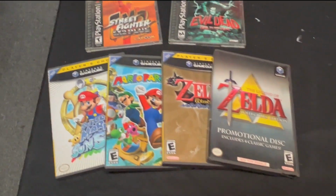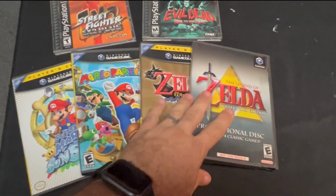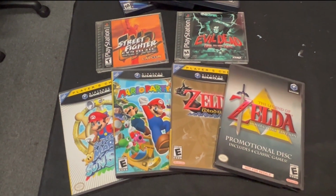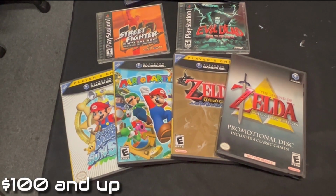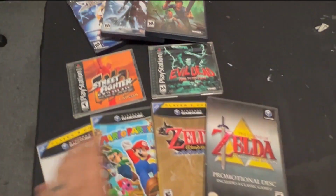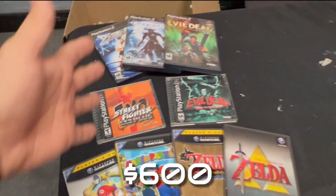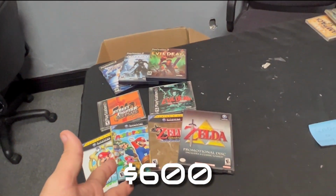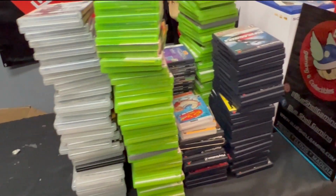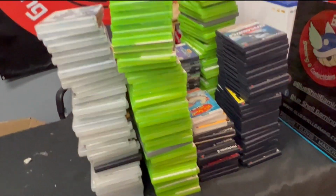And then the GameCube games. These 4 beautiful GameCube games were the best of what we had. All $100-plus GameCube games at this point. Crazy. I mean, we're looking at like $600 just in those titles right there, not to mention everything else in this stack. Literally heading to the dump, and we saved it.